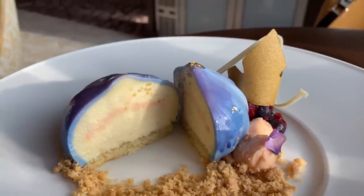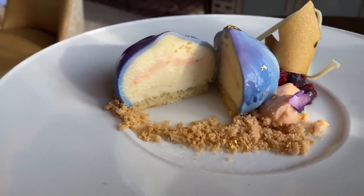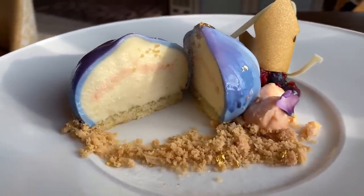Oh, that is good. Okay, let's talk about it. That dessert is very light, fluffy, and airy. You can taste a little bit of the citrus from the orange on the inside. It has like a natural sweetness to it, but it doesn't feel like you're eating just straight sugar, which happens a lot in Disney World, so that was very nice and refreshing. It's also very fun and immersive. It changes from blue to pink, which is awesome. So overall, that was a fantastic dessert.